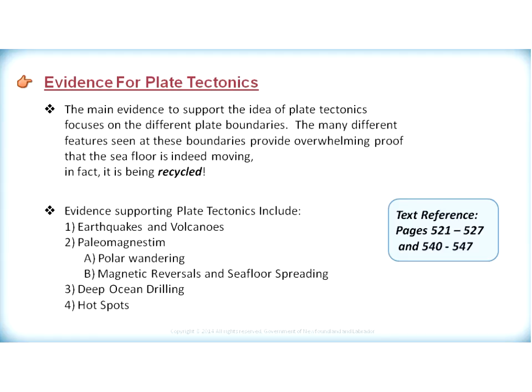Evidence supporting plate tectonics includes earthquakes and volcanoes, paleomagnetism, such as polar wandering and magnetic reversals, seafloor spreading, deep ocean drilling, and the presence of hotspots. Information on these topics can be found in your textbook on pages 521 to 527, and also in your text on pages 540 to 547.